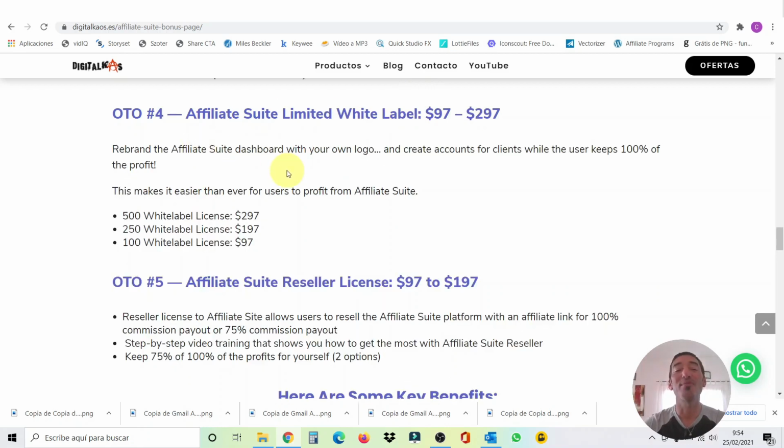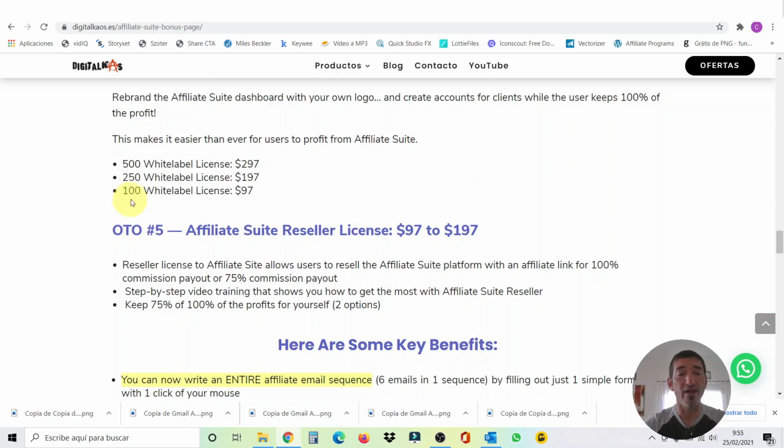Then the OTO number 4 is Affiliate Suite Limited White Label that ranges from $97 to $297. With this one, you're going to be able to rebrand Affiliate Suite dashboard with your own logo, create your accounts for your clients, while you keep 100% of the profit. You can have 100 white label licenses for $97, or 250 white label licenses for $197, or 500 white label licenses for $297. Okay, you can choose any of these three options within OTO number 4.